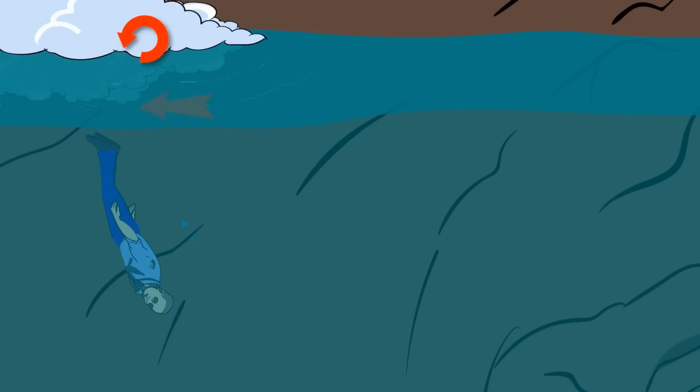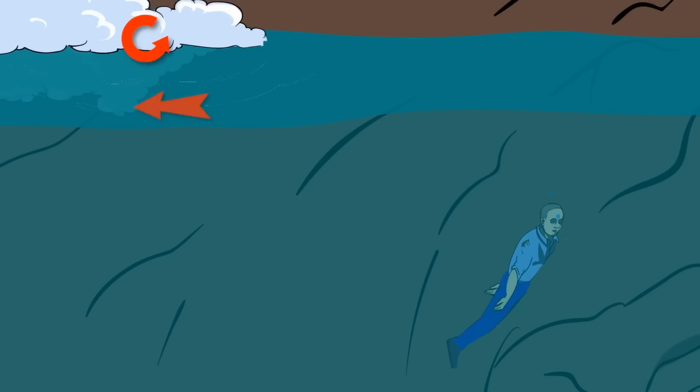While going downward seems counterintuitive, going as deep as you can will lessen the force of the current, and swimming further downstream this way is your best bet of overcoming the deadly pull.